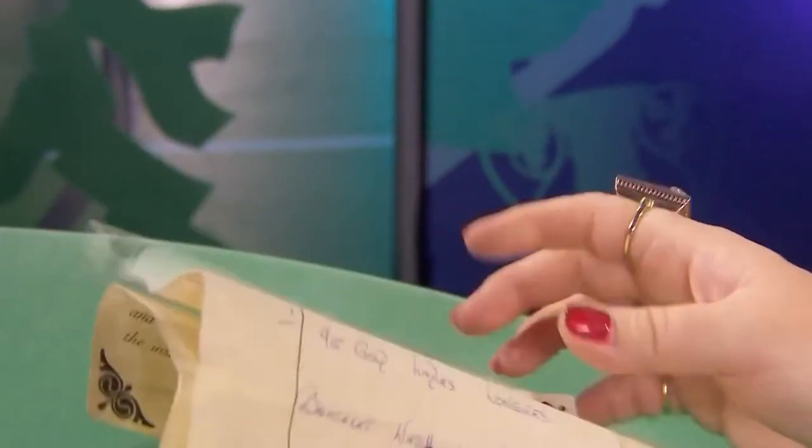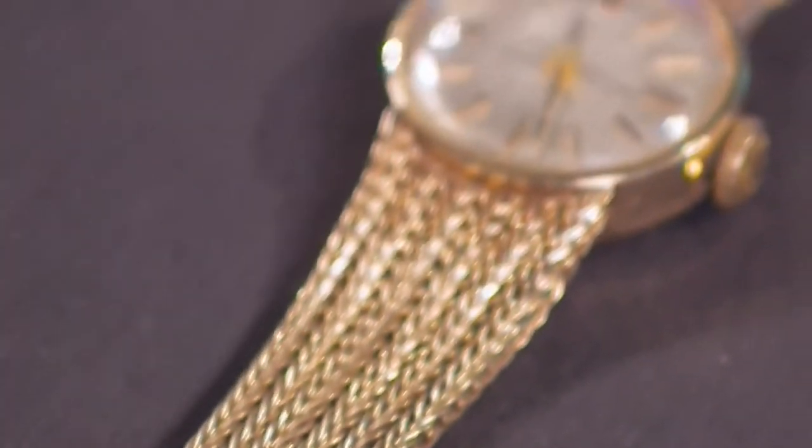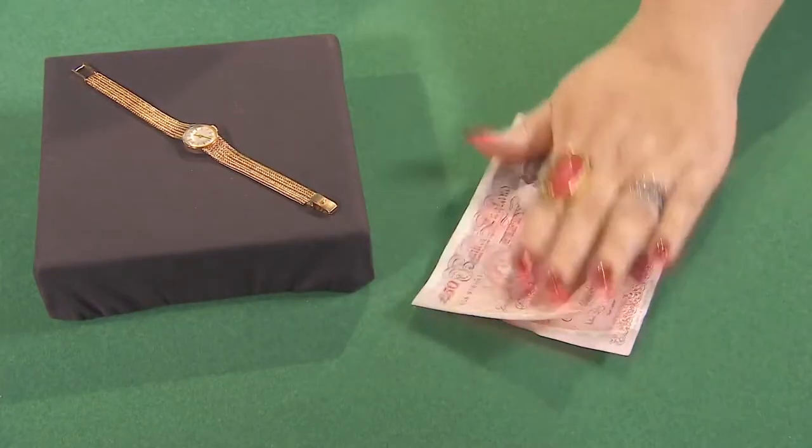Well, I mean, there's no doubt about it. If you wanted to go and buy a gold Longines today, you'd be paying mega money. I mean, they're still a very respectable maker. But this really, at the end of the day, will be sold for its weight. Yeah, I realise that. OK, well, I'll go straight for it. I shan't muck you about. So we've got 100.